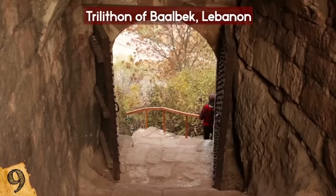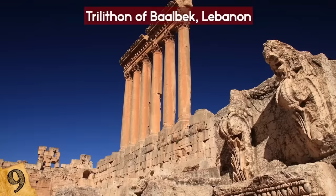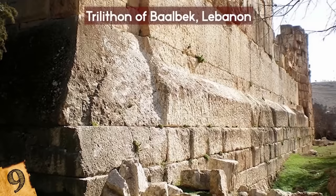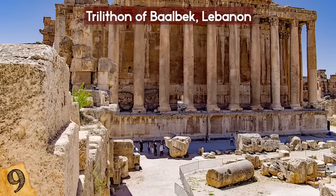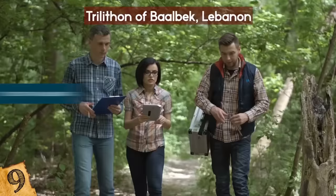Trilithon of Baalbek, Lebanon. In the ruins of the former city of Heliopolis, now in the Lebanese town of Baalbek, lie the largest cut stones ever known to have been created by human civilization. At the base of the ruins of the Jupiter Baal Temple are three stones, called the Trilithon, and each weighs more than 750 tons. Researchers remain divided as to who created these monsters.